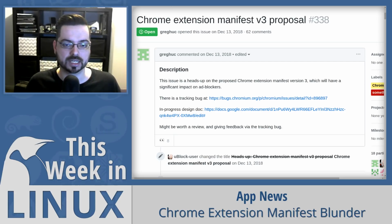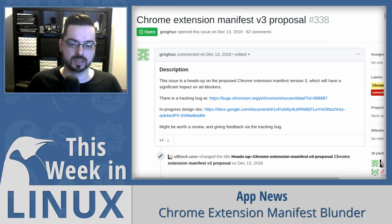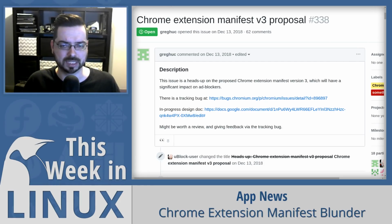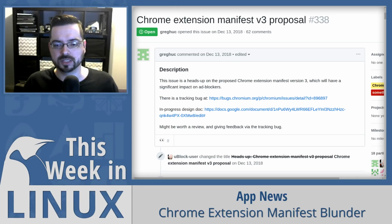do the content blocking. So Google plans to remove blocking options from the web request API and ask developers to use declarative net request instead. One of the main issues with the suggested change is that it's made to support AdBlock Plus compatibility filters only. And it also limits filters to 30,000 maximum. Hill mentioned on Google's bug tracking site that the change would end his extensions entirely.